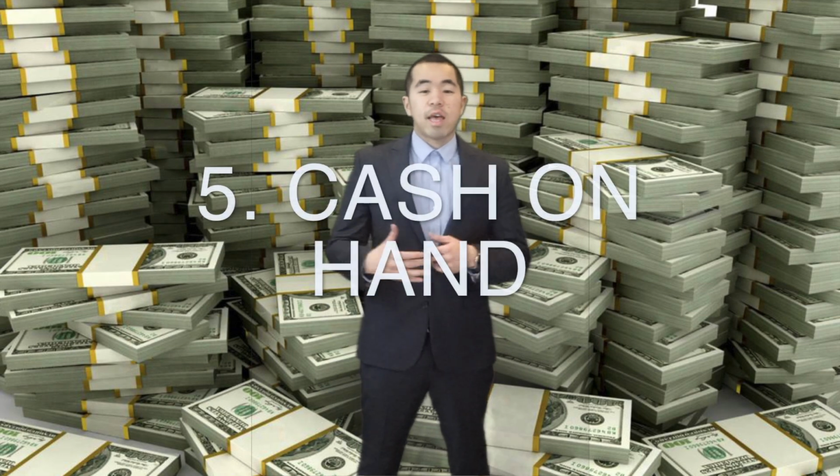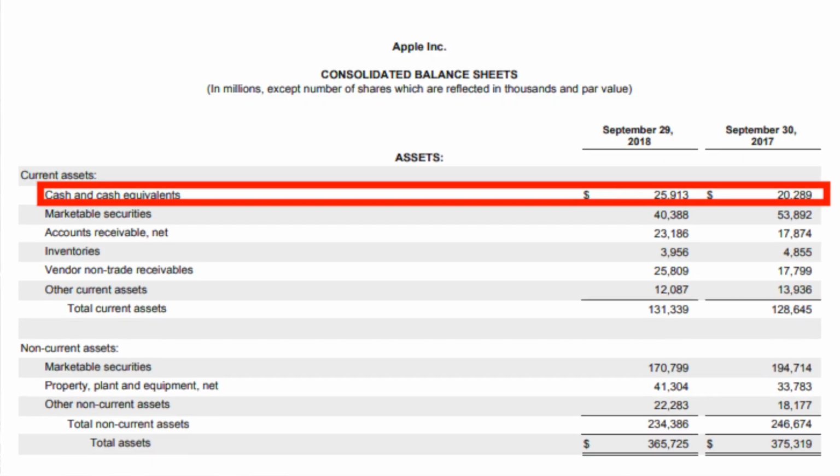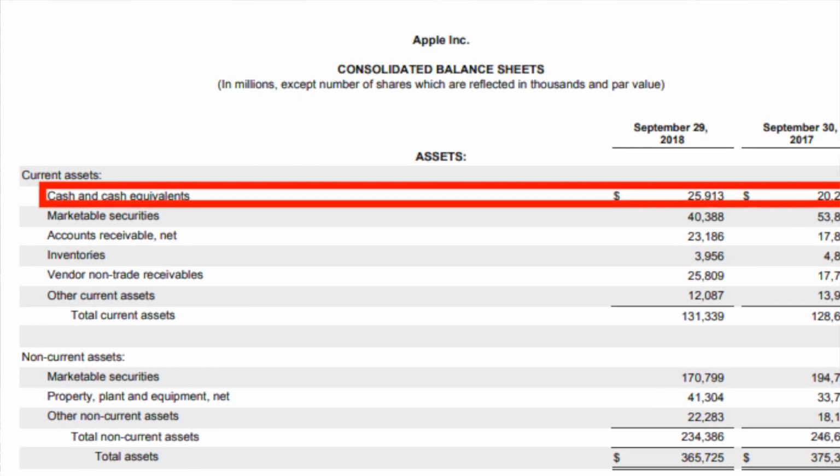So drilling down into the assets, probably the best number to look at is the cash on hand, because that just tells you how much cash the company has.